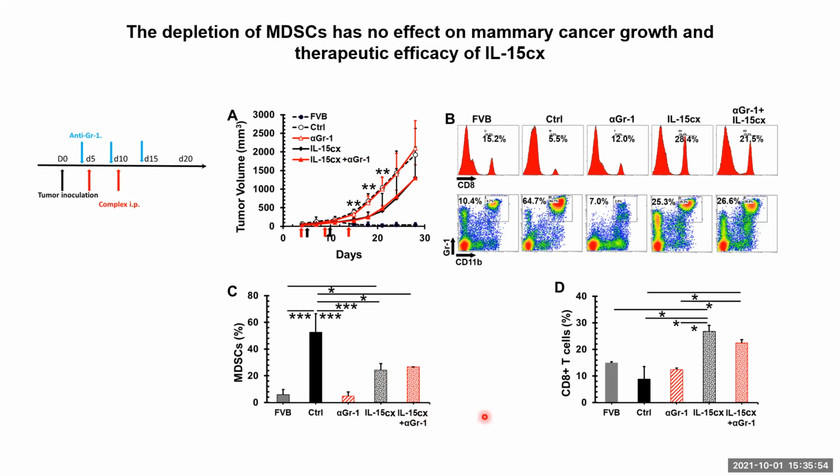And then we also looked at the CD8 T cell level, also with no effect. So antibody depletion of myeloid suppressor cells, compared to the control tumor, seems to have no effect on the CD8 T cell level, even with IL-15 complex. So it suggests that in this model, CD8 T cells are the major anti-tumor cells.